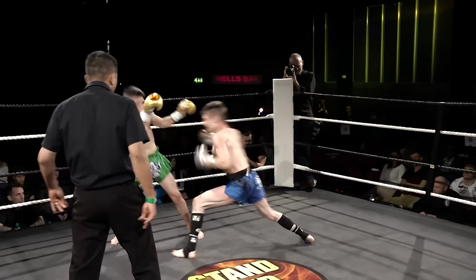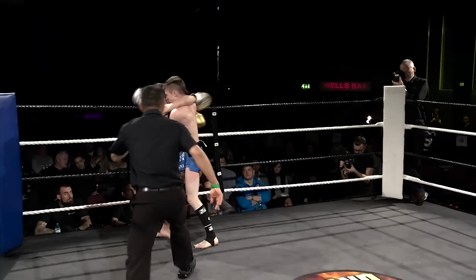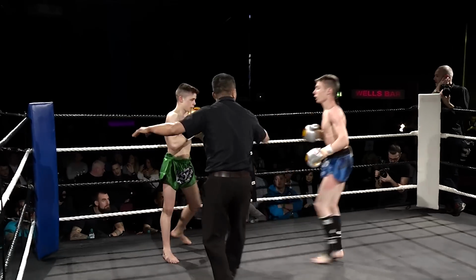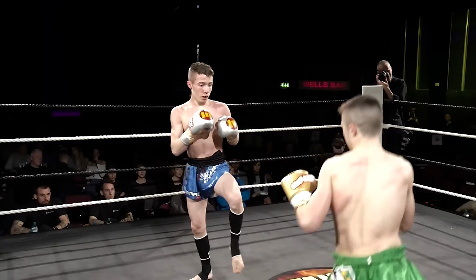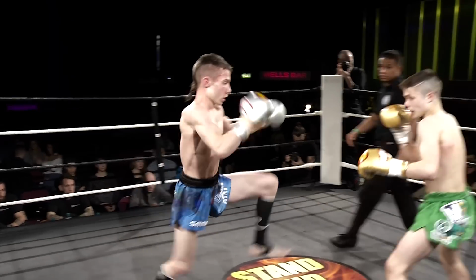Oh, nice little three punch combination there from Hynes. Really finding the body with those shots, landing some really hard punches to the body. Those start taking the wind out of Ruegg. So far he doesn't seem to have slowed down yet.